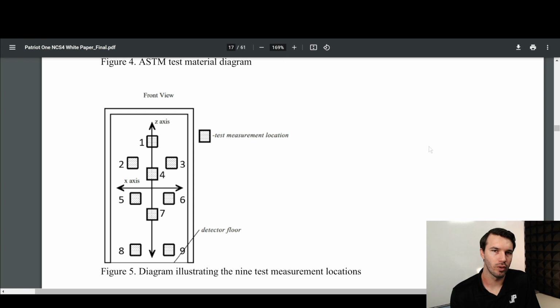One last thing though, before we get into the actual scores of the report that I do want to touch on is this diagram here where it shows the locations that they placed objects during the testing process. So they actually used 9 separate locations. Looks like we have one around the head, like if somebody had something in their hat or something like that. We have the shoulders, pockets, center of body, the groin area, and then the ankles with 8 and 9.